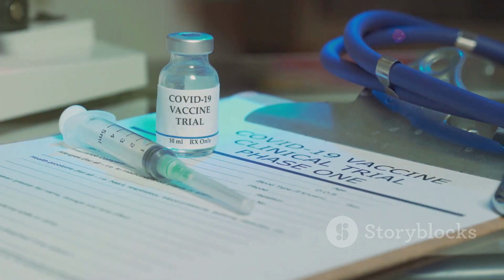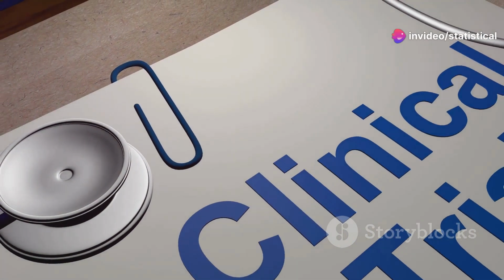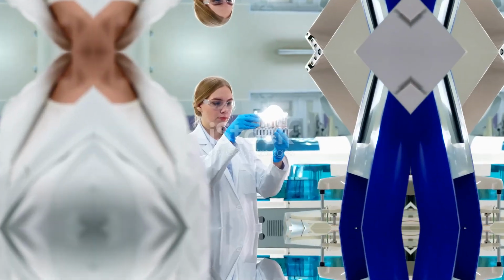Clinical trials are carefully designed to protect the safety of participants. They follow strict ethical guidelines. The data from clinical trials help doctors make better decisions about patient care.